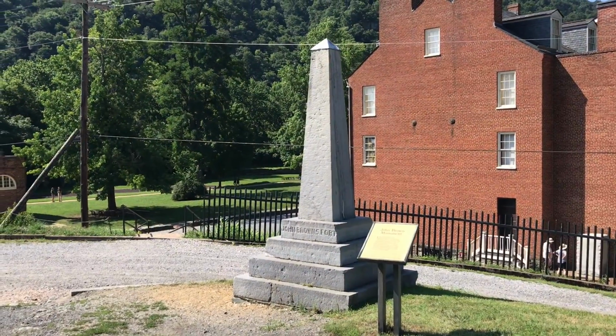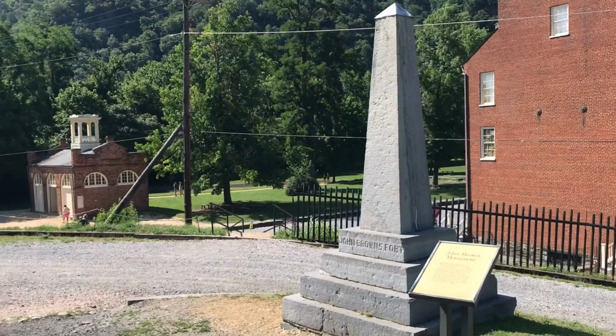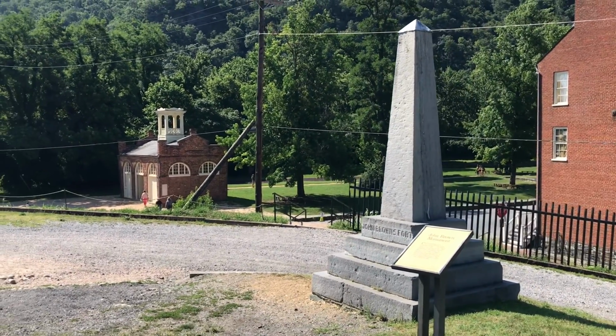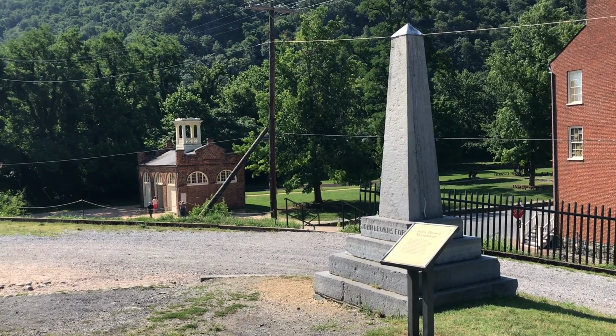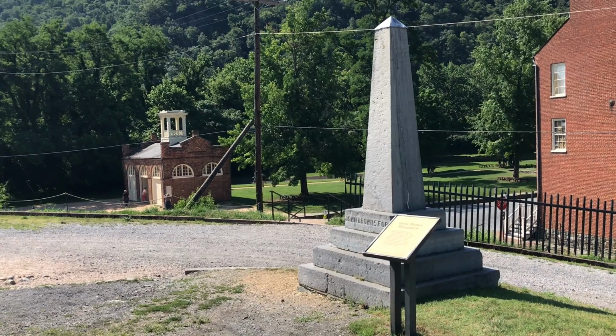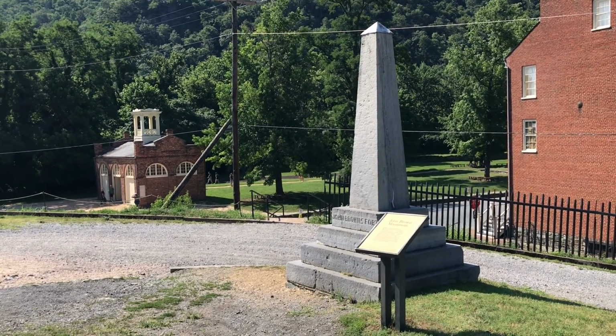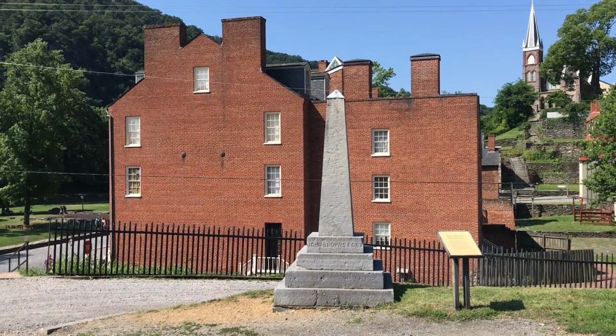And this monument denotes the actual original location of John Brown's Fort. And in the background is where it was taken, I think, to a World's Fair and then disassembled and reassembled and put back here decades later. But this, in fact, where this monument is, was where the arsenal and John Brown's Fort stood. This is the monument to John Brown's Fort.